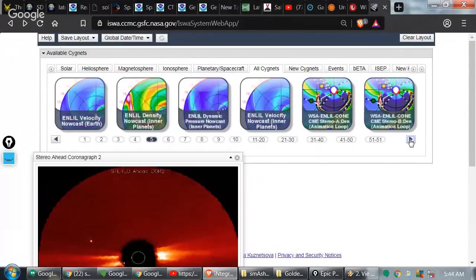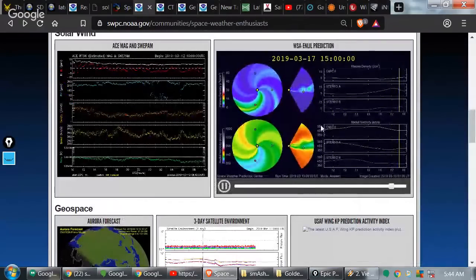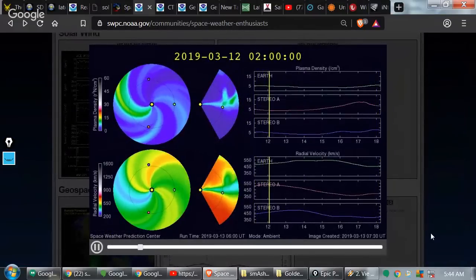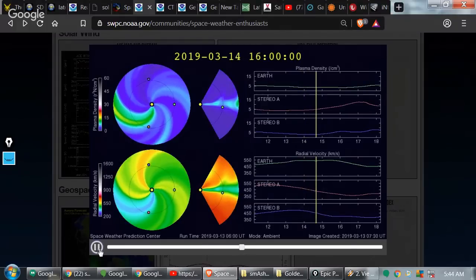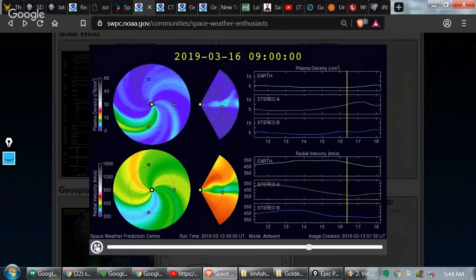I just want to see if I see that on the Space Weather Enthusiast dashboard because that should be there. I think that is it. Yeah, that looks about like what we're seeing from STEREO-A, folks. So yeah, I wouldn't get my panties in a bunch about it.